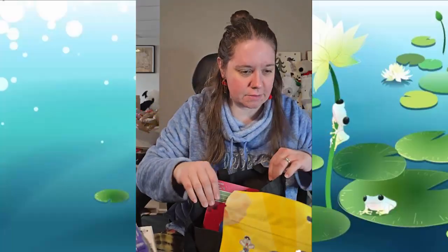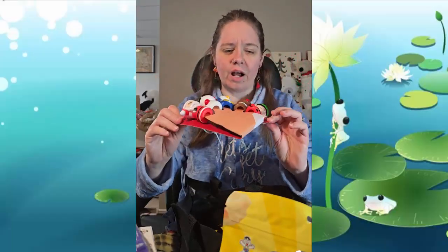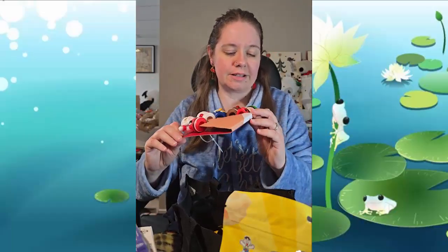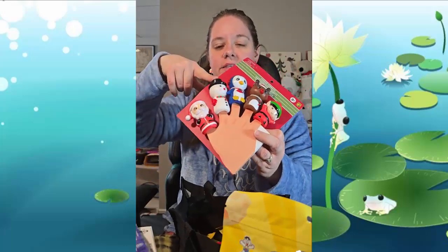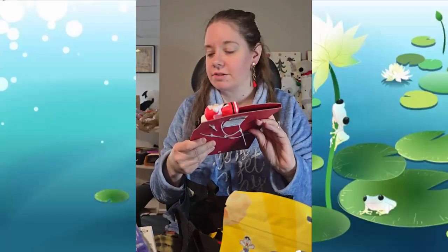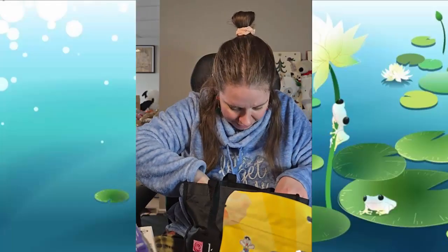Okay, now we can move on to some of the toys. So I got them these little finger puppet guys. I mean, they're toddlers, so yes, I'm getting a lot of stuff from the dollar store, because they're not going to care about really good quality stuff. So there's a Santa, a snowman, a penguin, a reindeer, and an elf here. They do fit in the little houses. I'll have to show you some of the little houses later, but they're super cute. We got it from IKEA, and they're just really adorable displays.